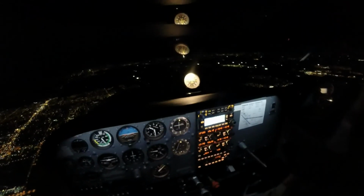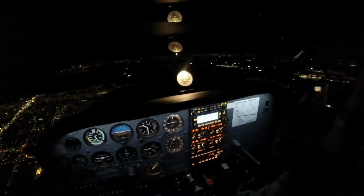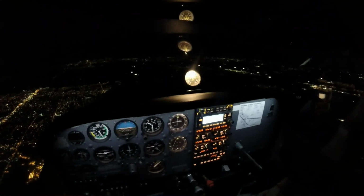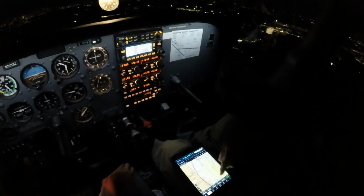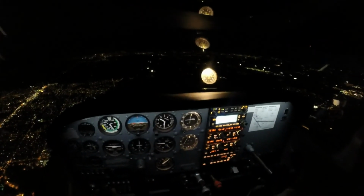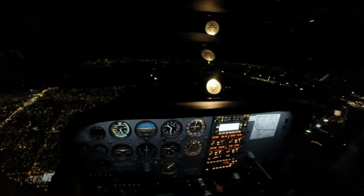We're flying on an easterly heading, why are we at 8,500? Because your track on the ground is 001. You're in controlled airspace, so you can fly. You would normally want 7,000.